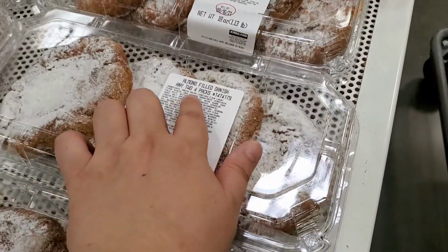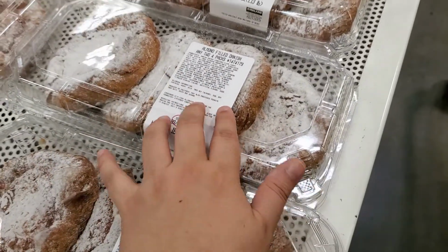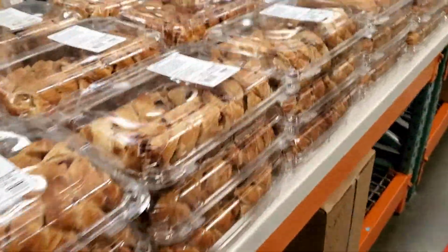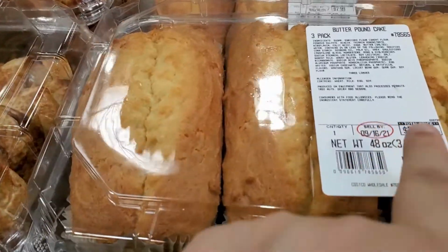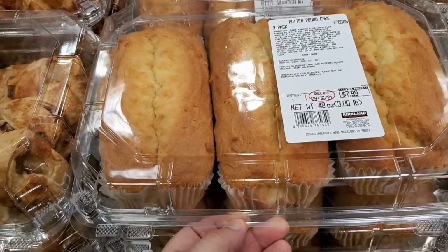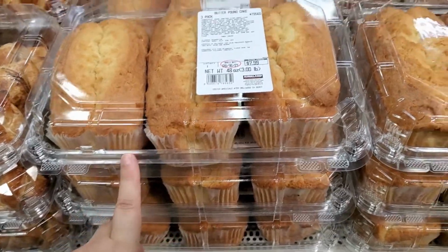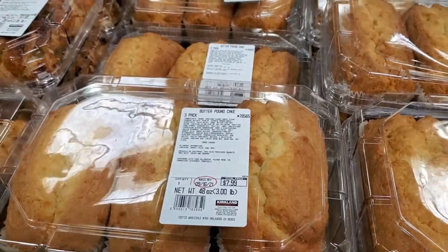$9.99 for this almond filled Danish for 2 packages of 4 each. This is actually a very good deal. $8 for 3 packets of butter pancake. It's not even worth it. The work to make them, the oven, the electricity. This is a good deal for sure.